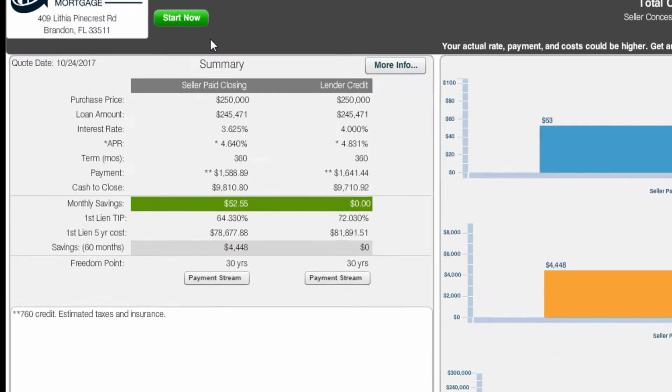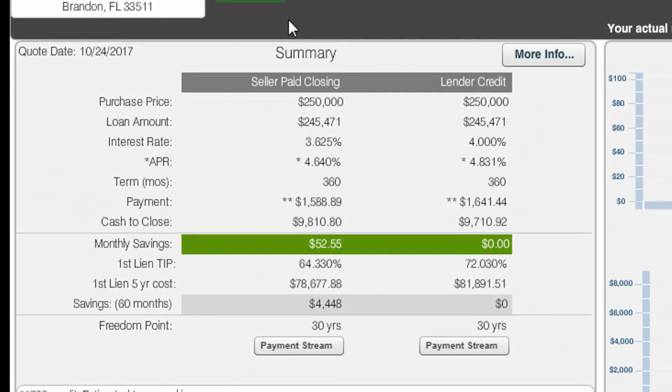If you see here, I've got these two different scenarios laid out, showing seller paid closing and lender credit. You'll notice that the purchase price is the same, $250,000. The loan amount's the same. The interest rate is different because with seller paid closing costs, you're getting the basic par rate, the rate that you qualify for, with nothing added on. With the lender credit, you're taking that rate up less than a half a point to 4%. Your monthly difference in payment is only going to be about $52.